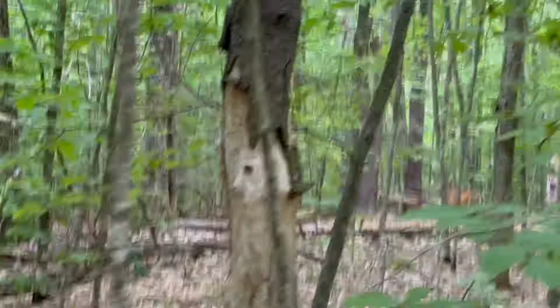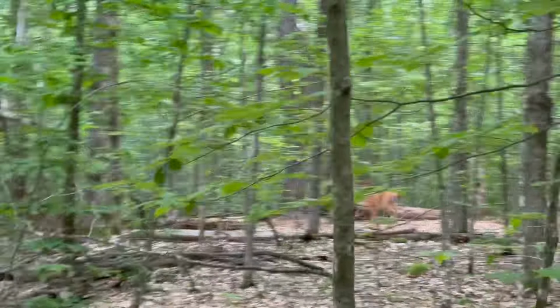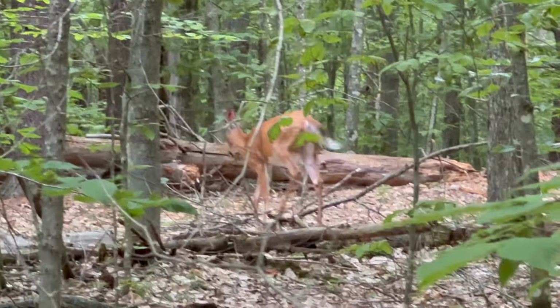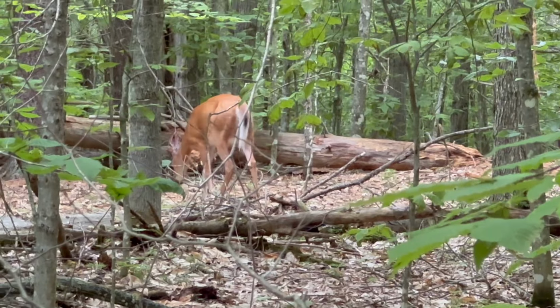Let's see if I can get a better view right up here, breaking the trees. Yeah, right there. How about that? Very beautiful.